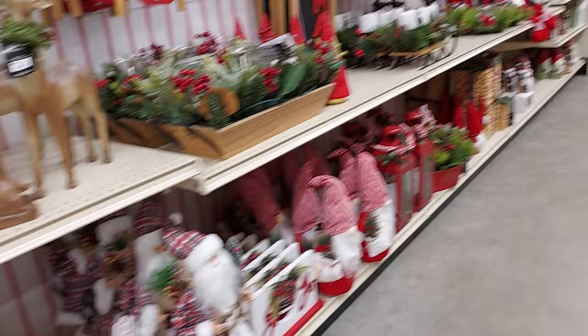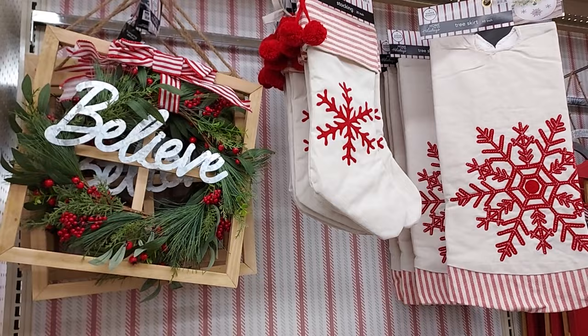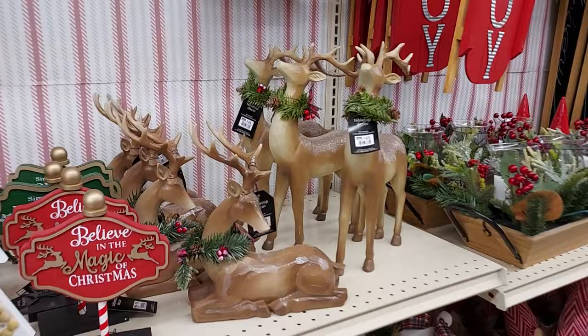Now on this aisle, we have a lot more red. This aisle here was pretty much mostly reds and whites and some green. But a lot of pretty stuff on this aisle, of course. Believe in the magic of Christmas. Really cute stuff. I like those lanterns down there. I have a lantern. I need to fix mine up kind of like that one. Look at the cute deers. They were $20.